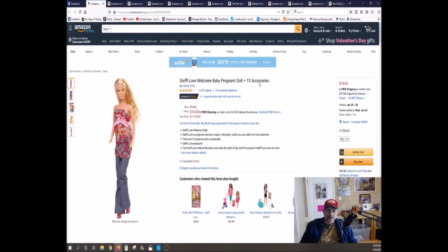What do we got next? Pregnant Barbie dolls. Well, it's not Barbie, it's Steffi. Most of these Steffi dolls are worth nothing. This one's worth a little bit of something. Now, I got these retail arbitrage at a place called Rural King. So if you have a Rural King around, they probably had these dolls. I bought 12 of them. That's all they had at the particular Rural King I was at.